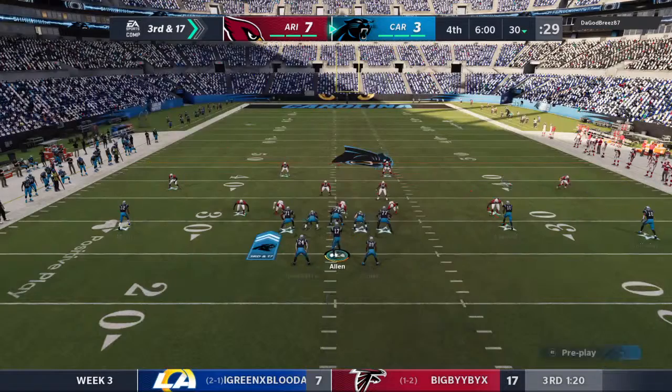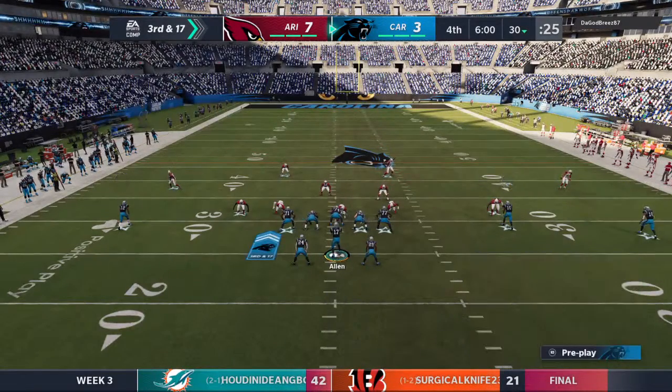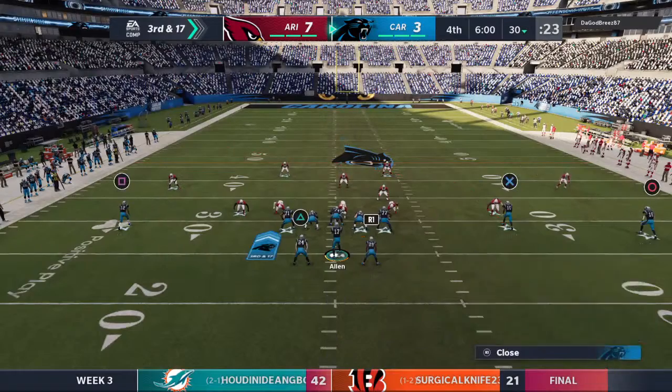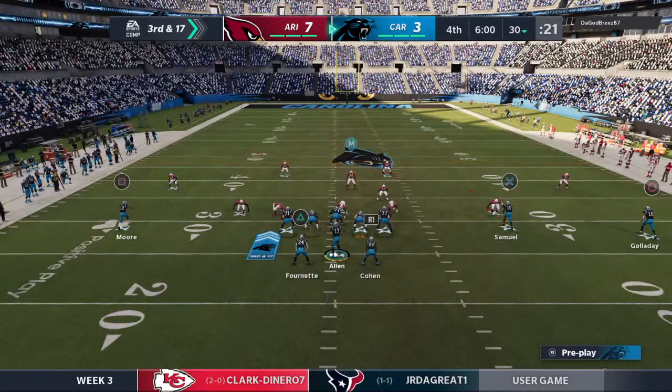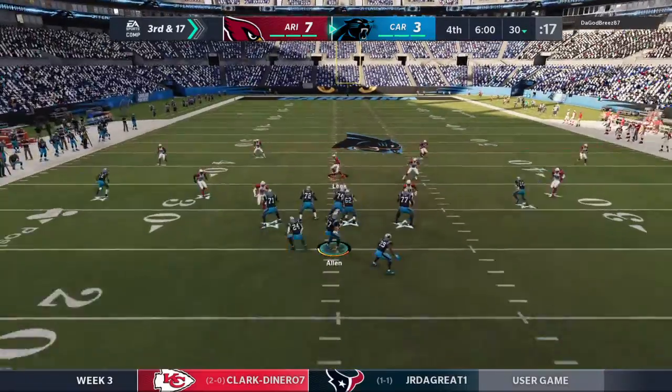Mike 54. Let's go, D. Alert. Hey, one set. Check Mike 54. Mike 54. Coming. Right there. 54. Right there. 54 Mike.